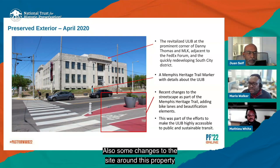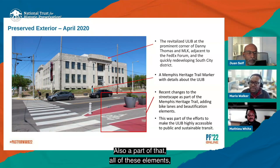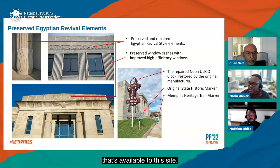Also, some changes to the site or around this property were some street upgrades, which include bike lanes, as well as decorative planters and crosswalks, which weren't there before. Also, a part of that, all of these elements, including the restoration of the historic sign, as I mentioned before, all of that plays into the public and sustainable transit that's available to this site.